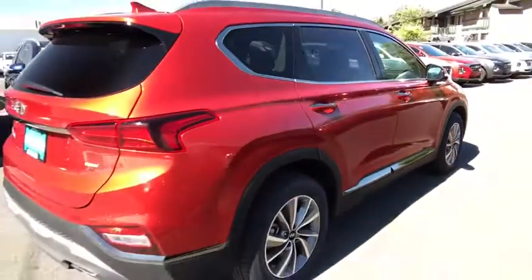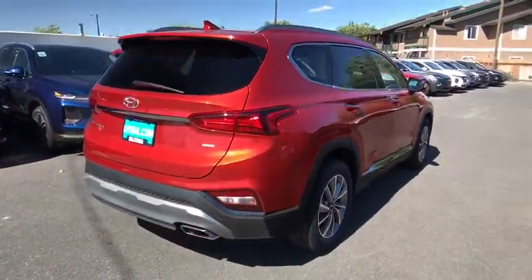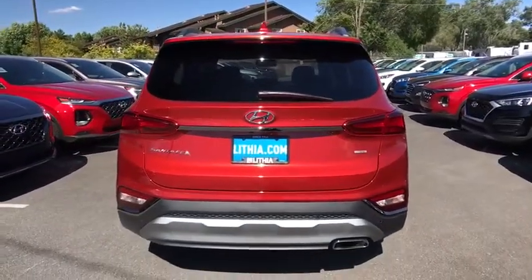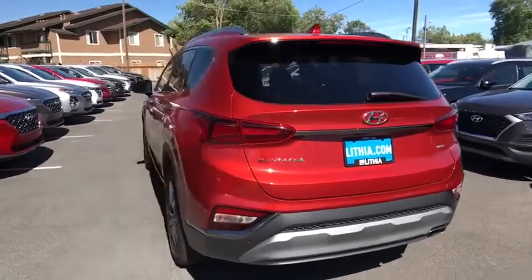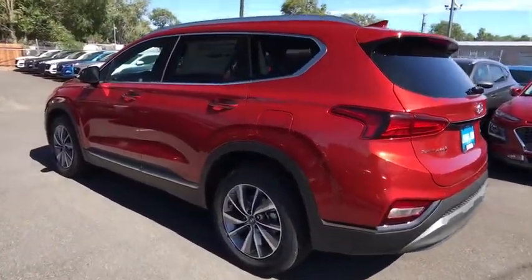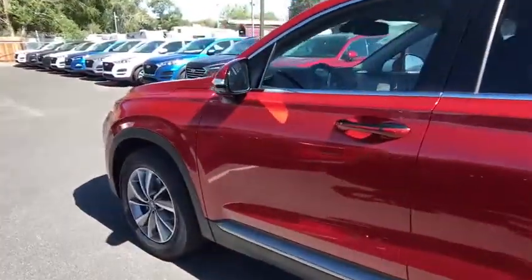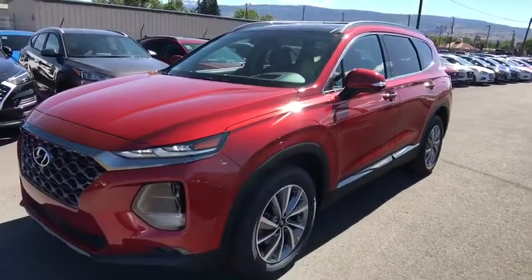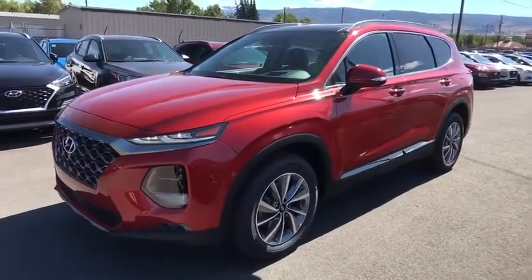Remote engine start, all-wheel drive, power liftgate, power passenger seat, keyless entry, backup camera, navigation system, leather-wrapped steering wheel, driver lumbar, power steering, adjustable steering wheel, ABS four-wheel, cruise control, aluminum wheels, four-wheel disc brakes, auto-off headlights, rear defrost, premium sound system, AM/FM stereo radio.